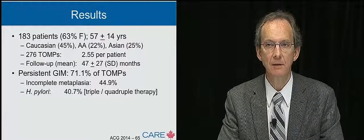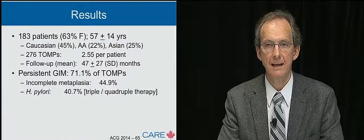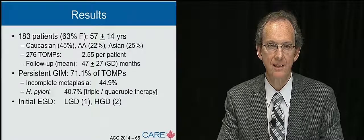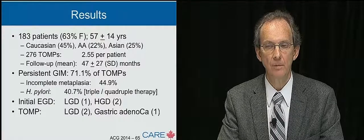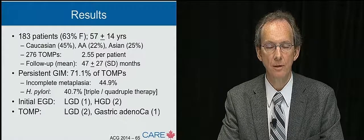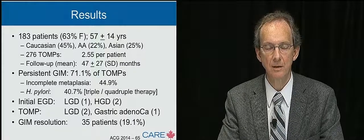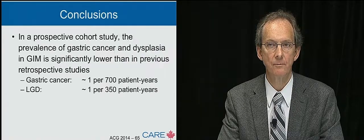Initially, incomplete metaplasia was identified in about 45%, and 40% of patients had Helicobacter pylori infection, which was treated with eradication therapy. At the initial endoscopy, 3 patients had dysplasia, 1 was low grade and 2 were high grade. And then in follow-up, a total of 2 patients were identified with low grade dysplasia and 1 patient with gastric adenocarcinoma during the average of 4 years of follow-up. Interestingly also, about 20% of patients had evidence of resolution of their gastric intestinal metaplasia.